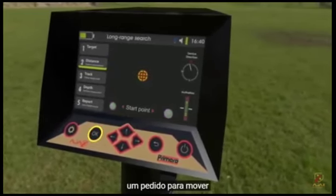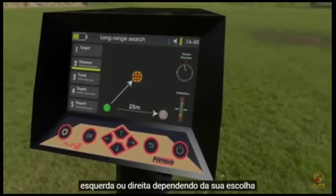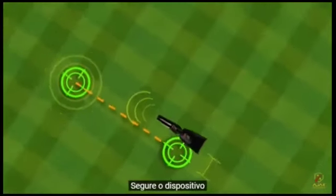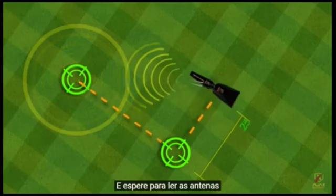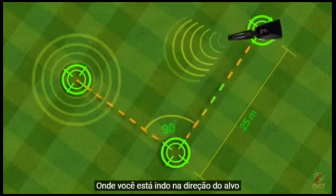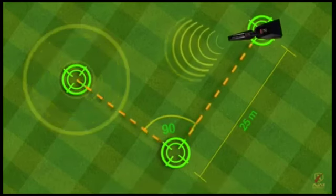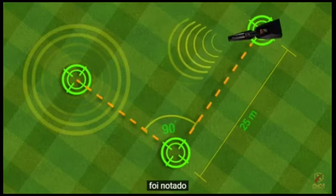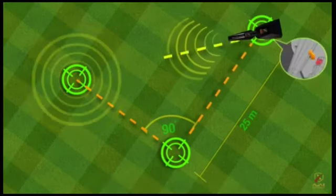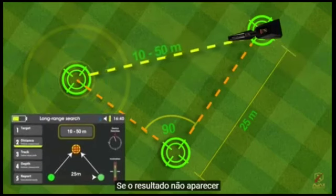Press the OK key and the arrow shows a prompt for moving 25 meters left or right depending on the selection. After walking the 25 meters distance, hold the device and wait for the antenna's reading. The reading is indicated by the antennas turning towards the target direction and intersecting with the first path. If the reading towards the target is noticed, press the grip key to get the target distance. The result will show on the top of the interface.